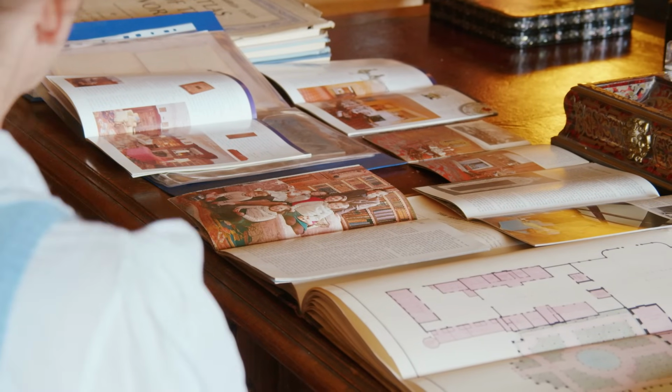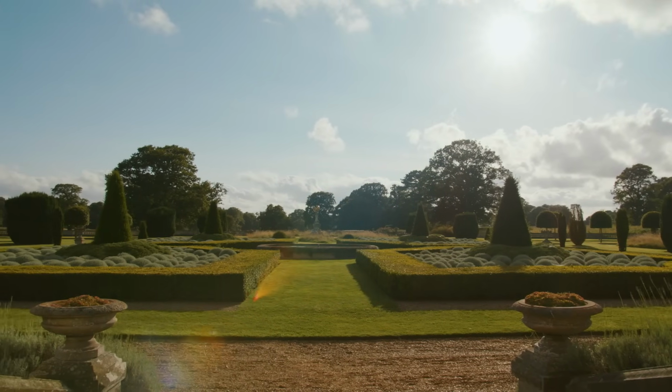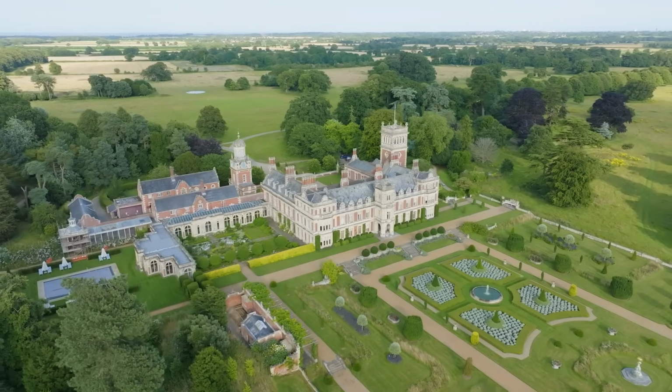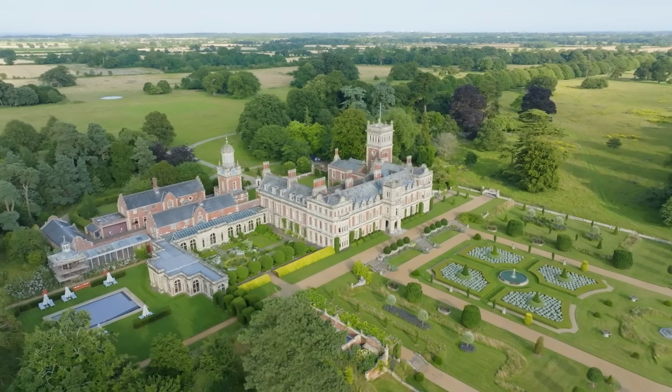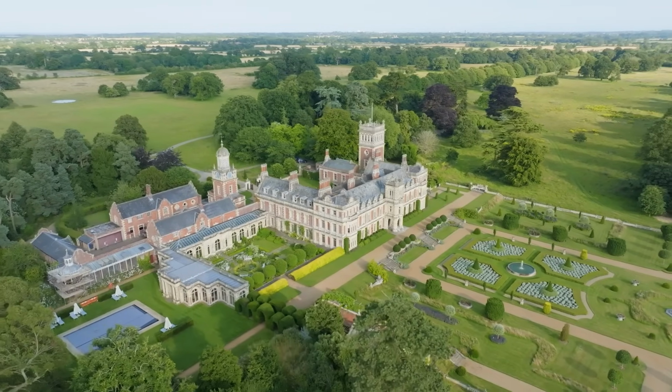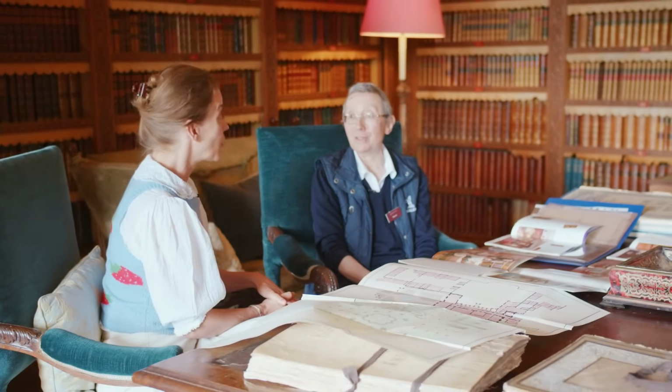And the very first opening of the actual house. They used to open the gardens even, I believe, when Morton Peto was here. But the actual house itself wasn't open to the public until Coronation year, which was in 1953. That's actually quite early on. It was the present Lord Somerleyton's grandparents who opened it.